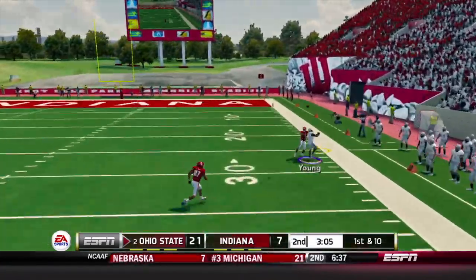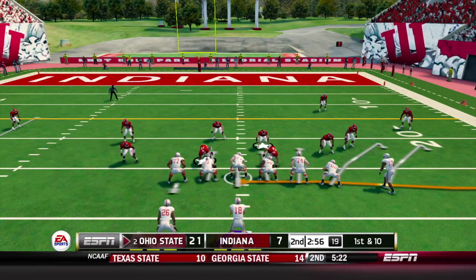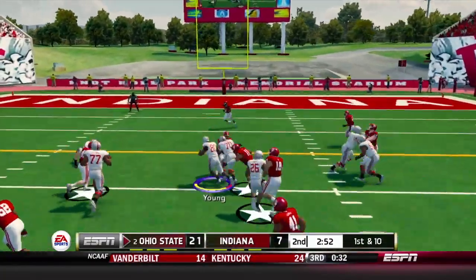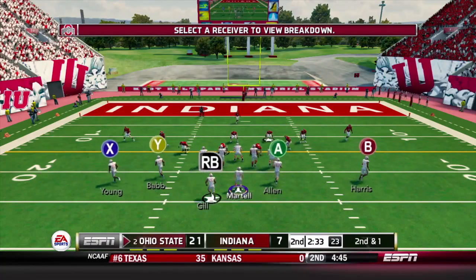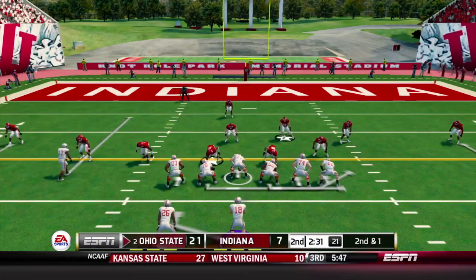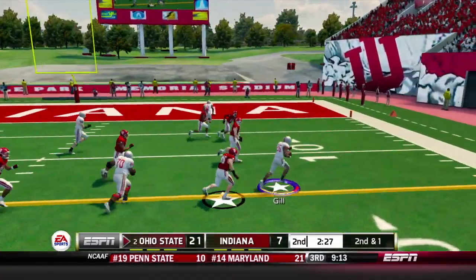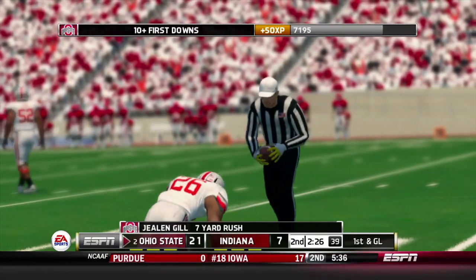Gets it out in a hurry. Great catch there. Got it to his man on the screen. Tackle around the 17-yard line. Another run, and he has it on the corner, and he carries the ball for a nice gain. Gain of 7 yards.